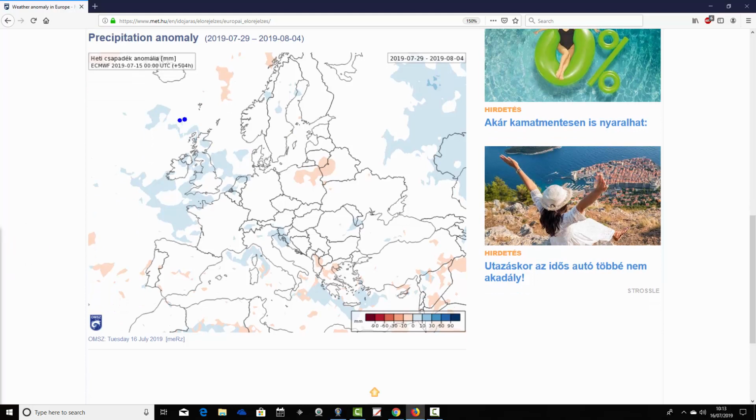Now, as we get through to week 3, the precipitation anomaly always weakens. That's because the model just loses the signal the further out you go. But it does show that it's a bit wetter than average there around the UK and Ireland. So this possibly implies that right at the very end of July into the beginning of August, it starts to turn cooler and more unsettled in the extreme northwest of Europe.